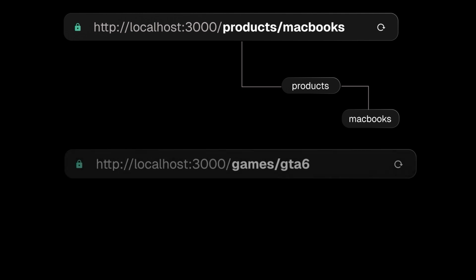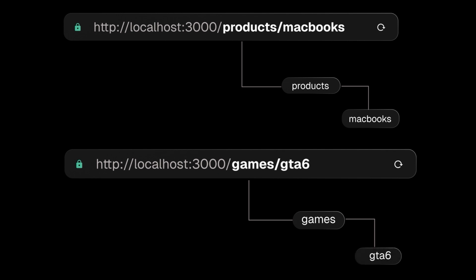So now let's talk about the nested route. So once you visit localhost 3000 and then products and then a specific product, which is a MacBook, now products is a parent route and MacBook is a nested route. Now let me give you one more example. So once you visit localhost 3000 and then games and then a specific game like GTA 6 or The Witcher or something like that, now games is a parent route and GTA 6 is a nested route.